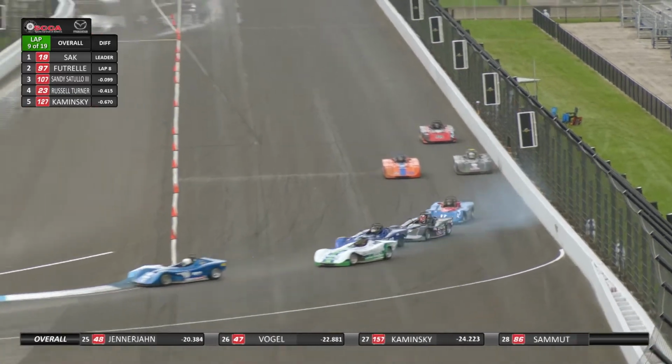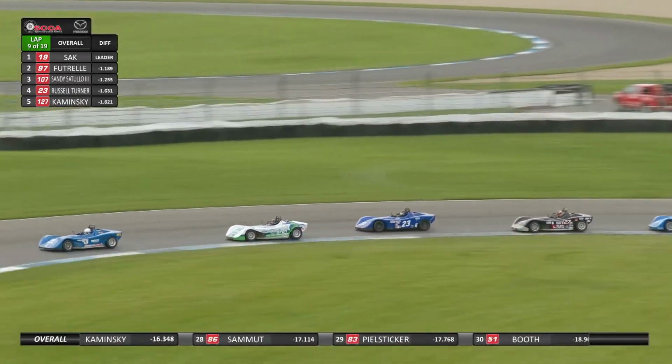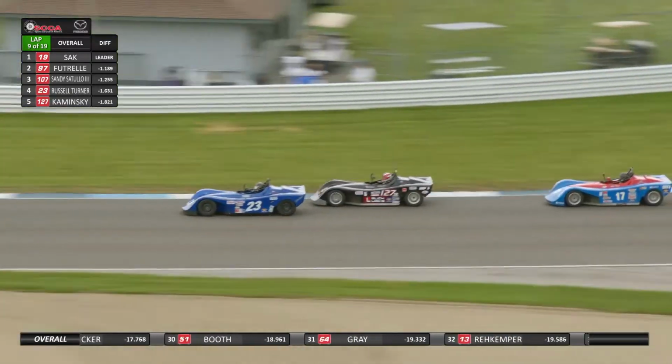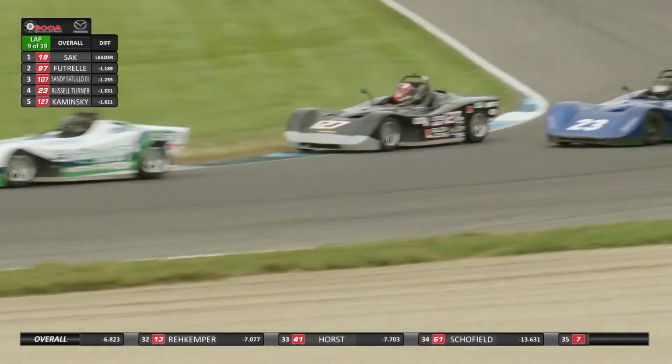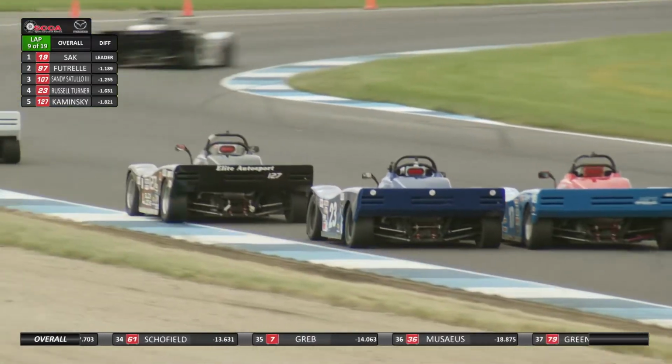A little bit of tapping under braking there. It looked like Sattullo might have gotten in the back of Futrell there. Futrell gave him the wave and said, it's okay, stay in line, let's go, let's go. Yep, that's the whole thing right there. They're not necessarily doing a good job of playing nice, though, and that's the issue here. And for Bobby, he's okay with it.